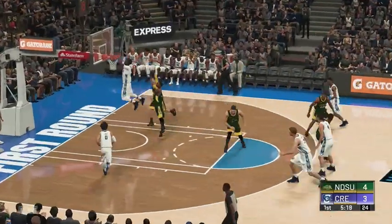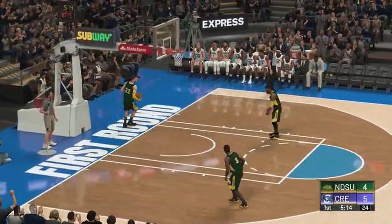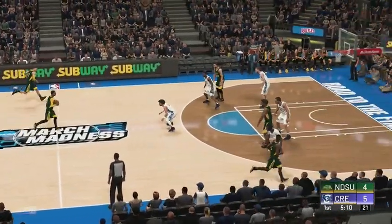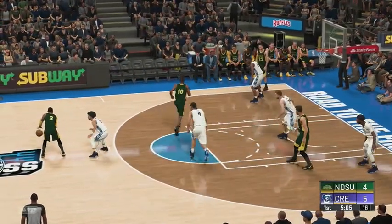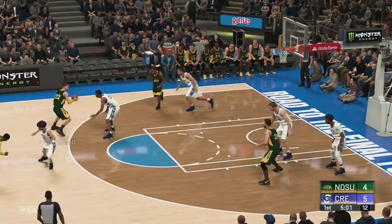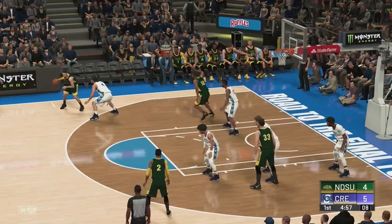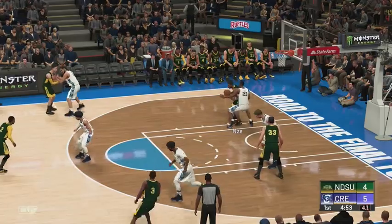Here's Magician, and he jams it with authority. Oh, fantastic dunk. And he hangs around up there just for a little camera time. Yeah, maybe he didn't want to land awkwardly. Who knows? But there he is, and we see it very clearly. Now here's Thompson. Pass to McDermott. Passes it to Shorty. Just 5 on the clock.